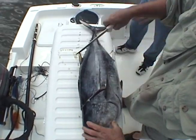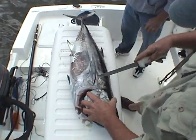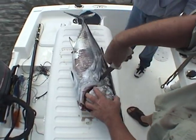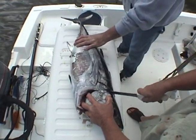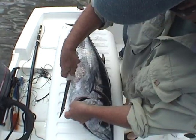Welcome back to Get Real Fishing for Bluefin Tuna off Cape Cod, Massachusetts. After a decent morning fishing with five hookups and one in the box, we decided to call it a day. Here, Captain Bill Strakel demonstrates how to fillet the tuna. That's the key.